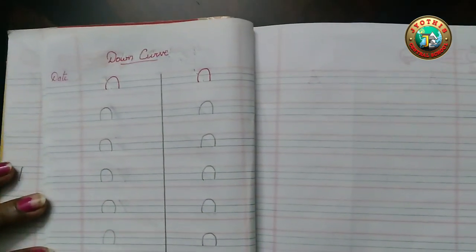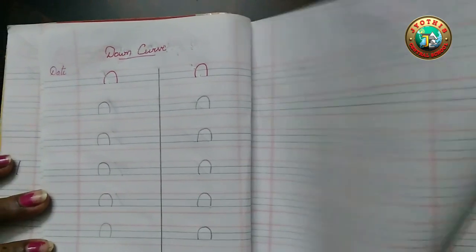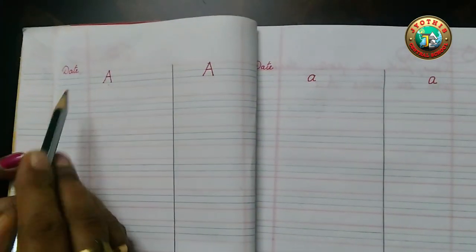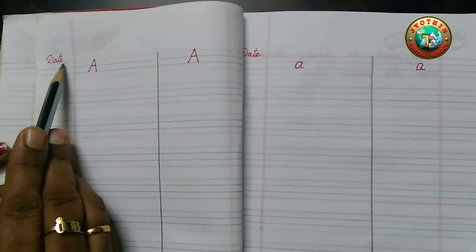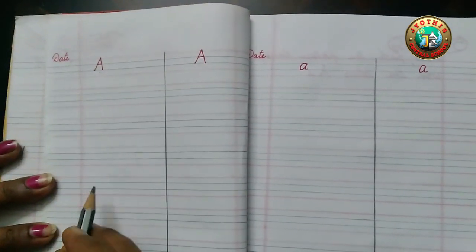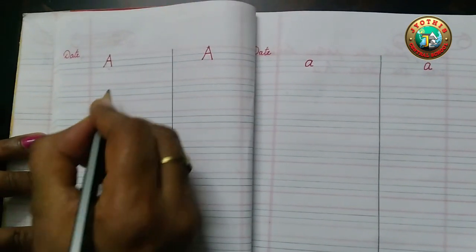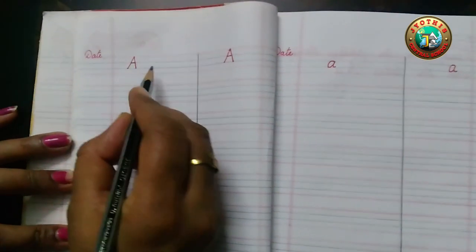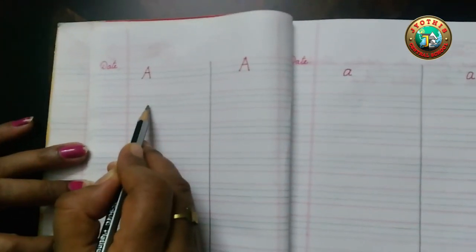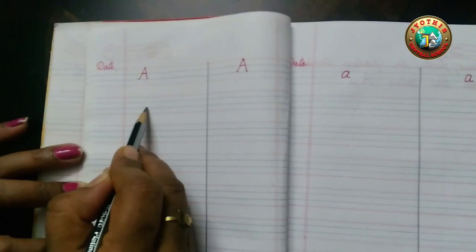Last class, we wrote curves. You have to leave this page and take the next page and write the date on the top left corner and write capital A. First, I will show you how to write capital A. We use only the first three lines for writing capital A. Red line, blue line, blue line.